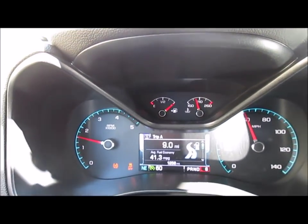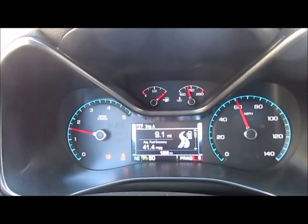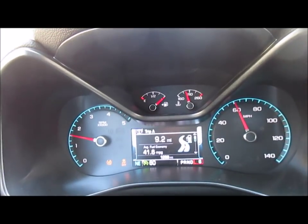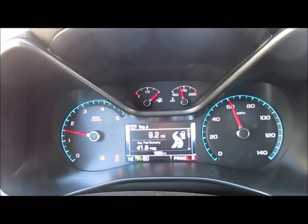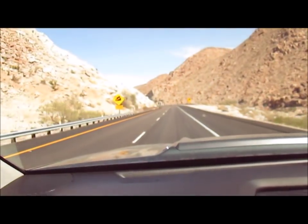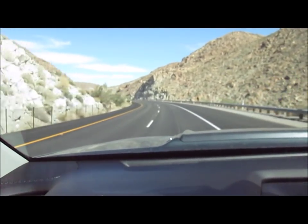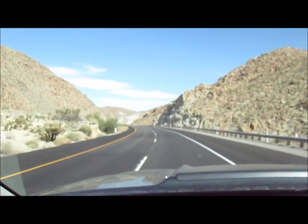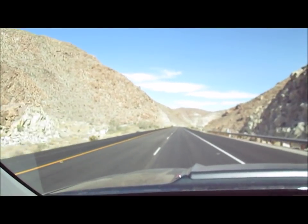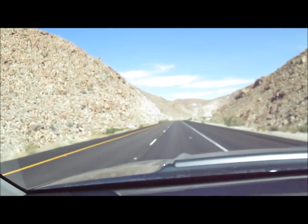Every time I get fuel in this thing, people ask me, that's a diesel? I guess it's an awkward sight seeing a little truck with the diesel. Everyone's used to the heavy duties with the diesel, but yeah, that's just gonna continue to climb because we're going downhill here. And my foot's off the gas, I'm just coasting downhill. Again, such a nice drive. All right, I'll go ahead and show you guys the fuel economy when I return to the straights.